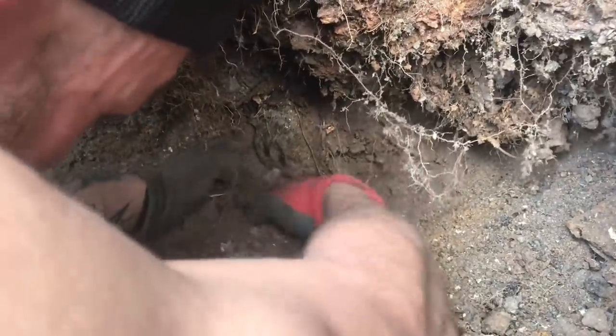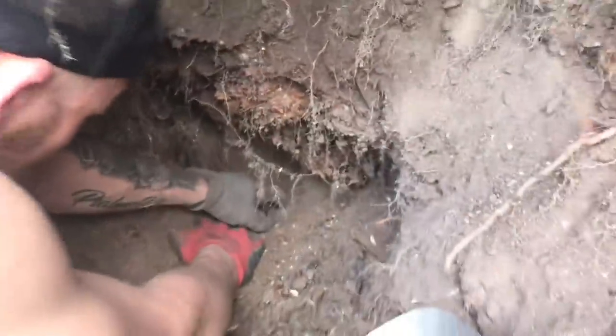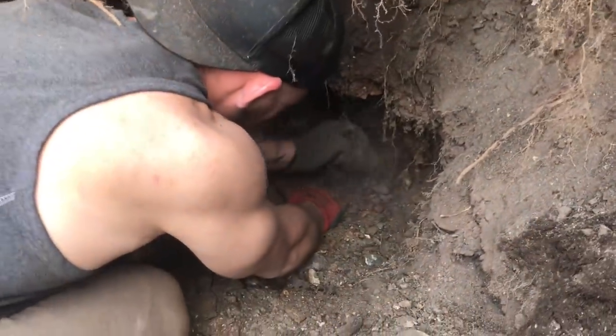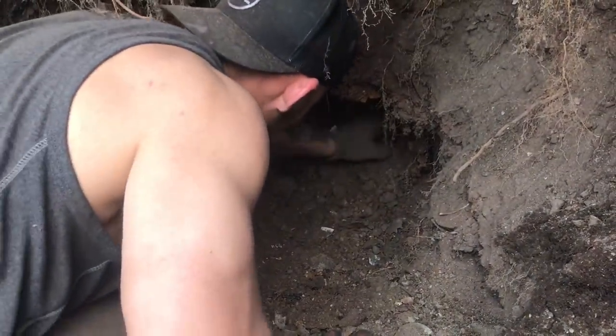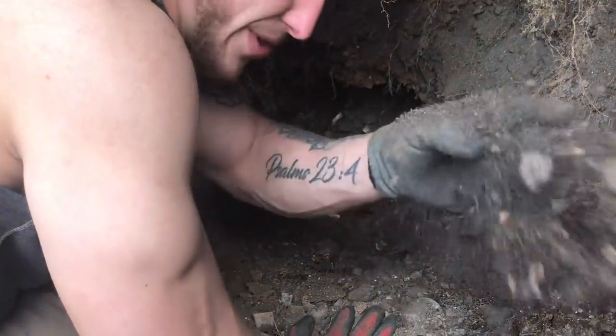What in the world is that picture thing? Oh, it's broken. You sure? Work on it a little bit. It might just be a little small. It looks real pretty. I wish it wasn't. Yeah, that's real nice. Around it, there's all kinds of debris, and big chunks of stuff.